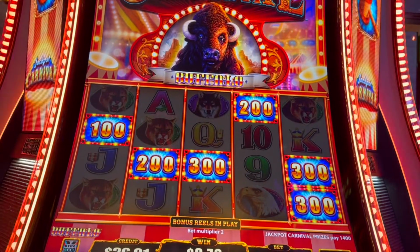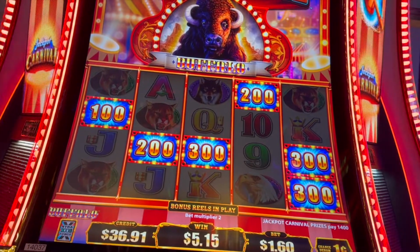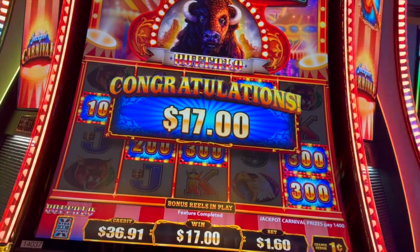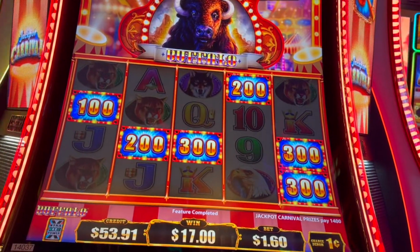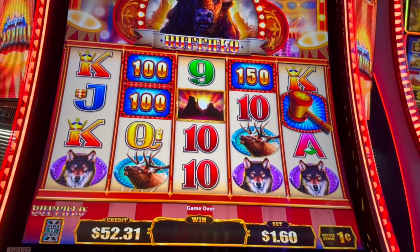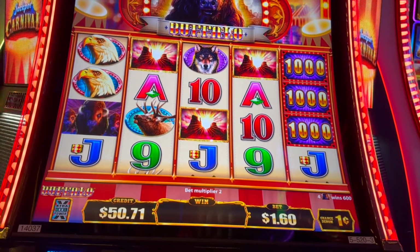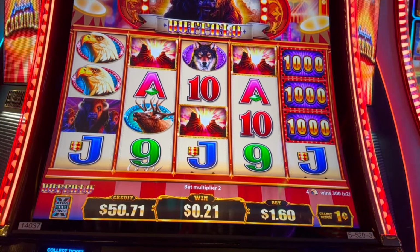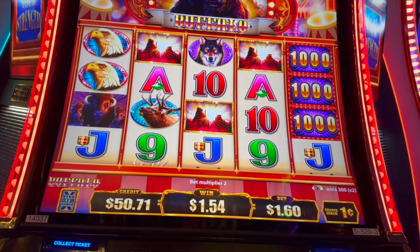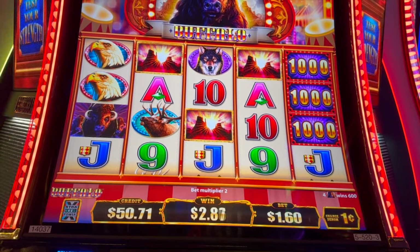That was a $14 win right there on the cash box feature. Congratulations. I guess it was 17. I don't know where the extra money came from. Maybe it was the coins. Buffalo. And I think $6 on the Eagle as well. Yes, it was. $6 on the Eagles as well. $1.60 times 2 on the Jacks.